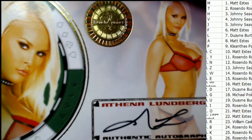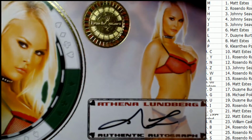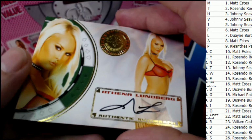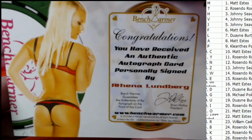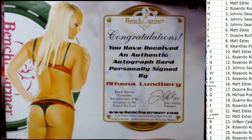One of my favorites. Oh, it's Benchwarmer Vegas. That's a great Vegas baby pull right there. Coming out with that SIG, and that is letter L owner who pulls this. Congratulations, Mr. DB, who owns this wonderful piece right here coming out of Vegas, baby. Congratulations on the Lundberg.